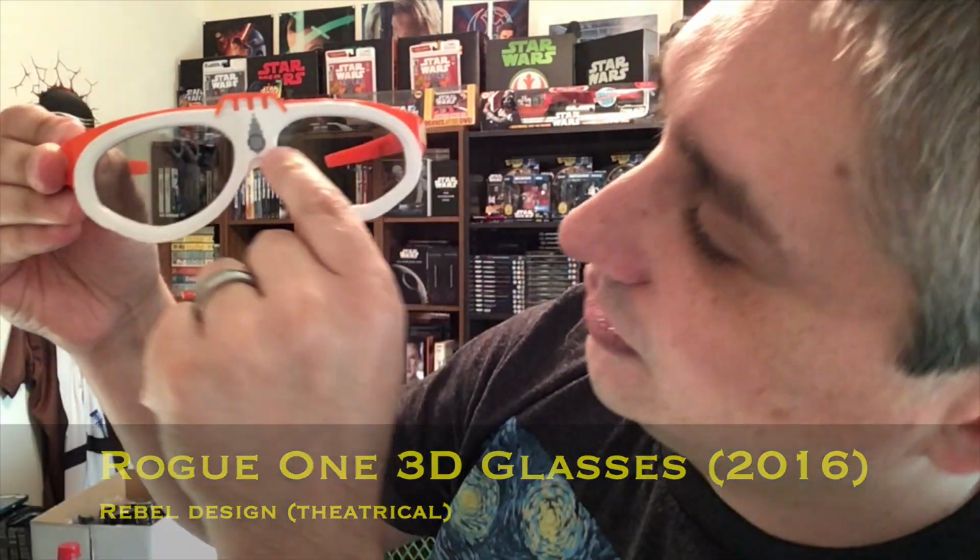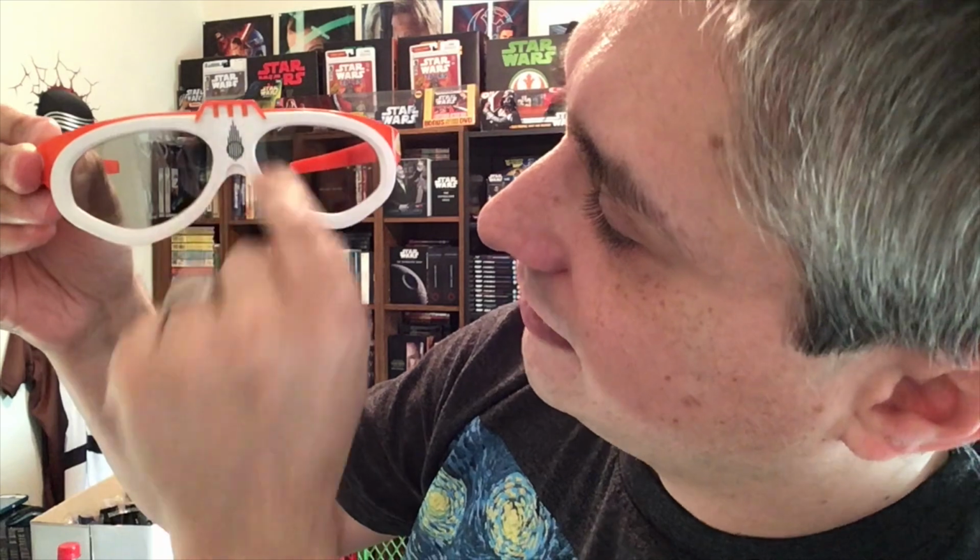So you got the cool little symbol there, little ridge going on, Rebel symbol this side, symbols with RealD 3D this side, Rogue One, A Star Wars Story with the symbols. Kind of cool looking, similar color scheme though to BB-8, so not really sure why they used orange, but whatever. Not bad. A little more rounded. Not bad at all. Sure. Looks like I should be guest starring on The Flash or something, but sure.